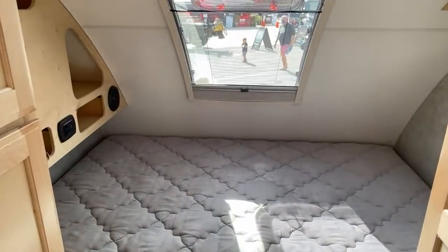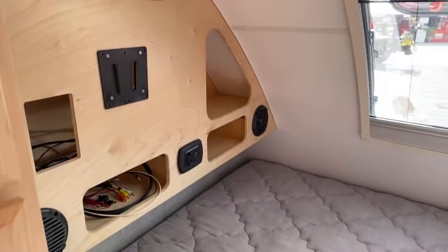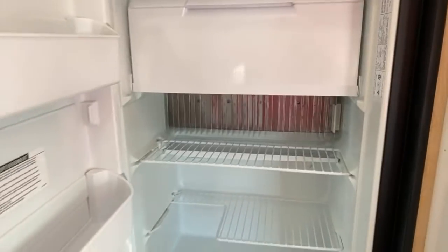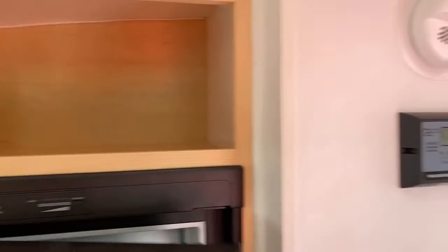There's your bed. I love this window. And they mentioned this, because that opens, I think. The window across, you get the nice cross ventilation. This is a nice size bed. It's got a solar controller on here. I'm actually surprised how nice and big the refrigerator closet is in here. There's your fridge. It's a pretty big fridge for such a small room. And then you got storage above.